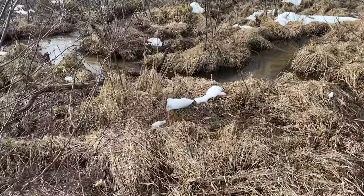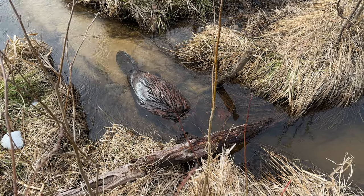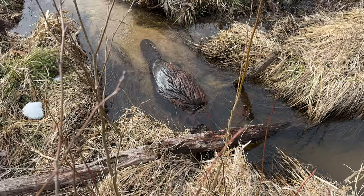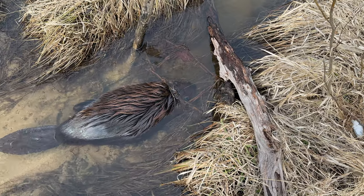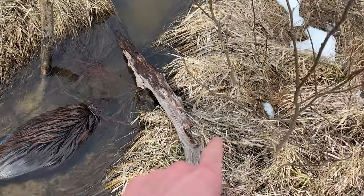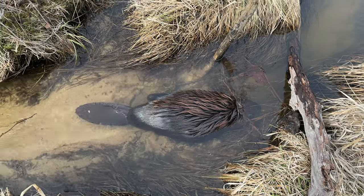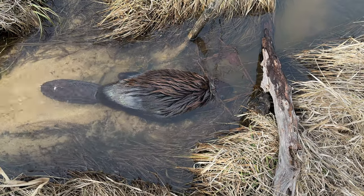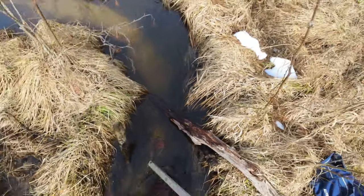All right, let's see what we got. Oh, we got another one. Hell yeah, look at that. That's another big one. Holy smokes. Very nice. Went right under that dive stick. I put this dive stick out here and on that one we just checked up there. And I think that's really helping out a lot. So I'm gonna get him out now. I would say he's a little bit smaller than the last one. Still a good size.